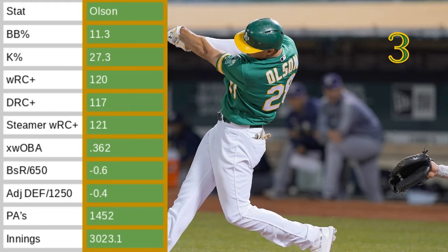Olson's a very good player, and the defense definitely elevates his value. Like I said, even though it is first base, obviously defense still matters, and defense really pushes him up on the lists a lot.